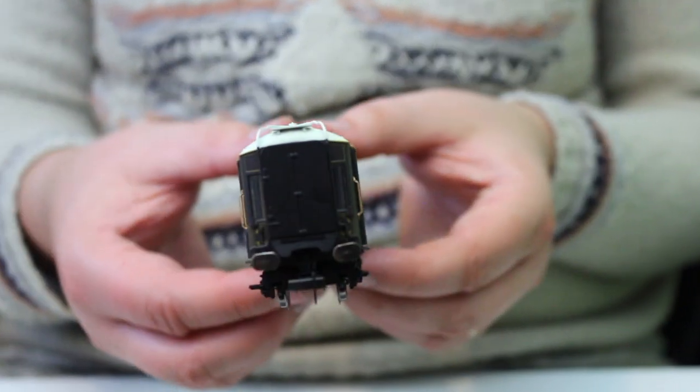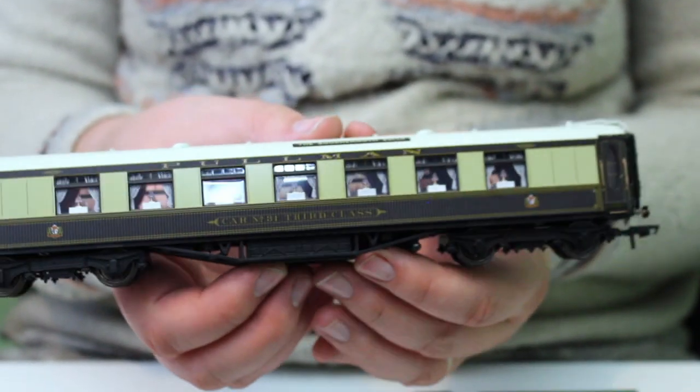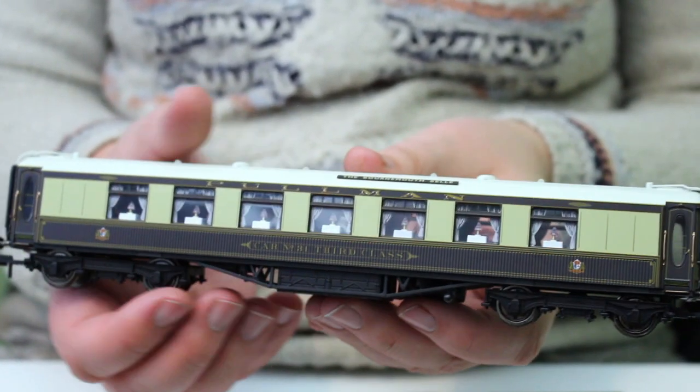We've got the very distinctive Pullman style, and they were very, very different from the coaches that the main railway companies were making at the time.